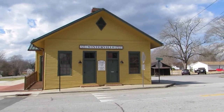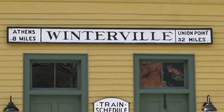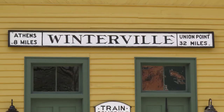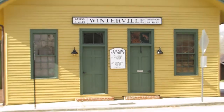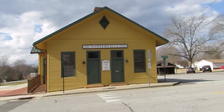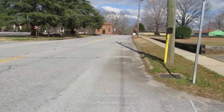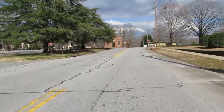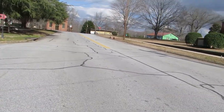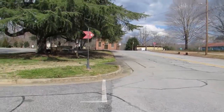All right, and part two. So, I'm gonna be heading down towards the bank. I'm gonna get some pictures of that building next, if I can. And I like that they have this little park here in the middle. That's nice.